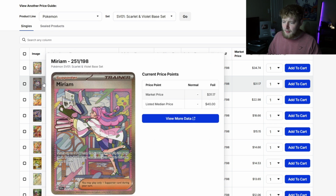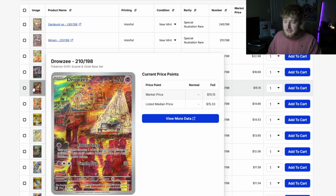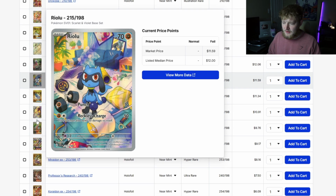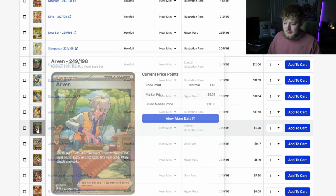And there's just a bunch of those other ones in here. We'll just keep scrolling down. This Drowsy is one of my favorite illustrations. It looks like a Van Gogh painting. This Slowpoke, he's just a chill guy sitting in the garage. Riolu, just nice little cozy vibe there. Same with Armarouge, not really a cozy Pokemon, but they made him look cozy.